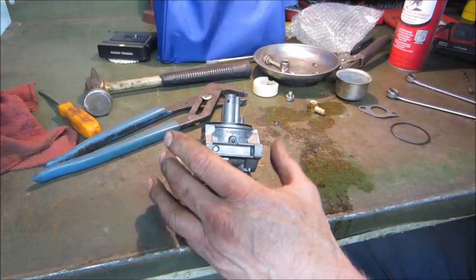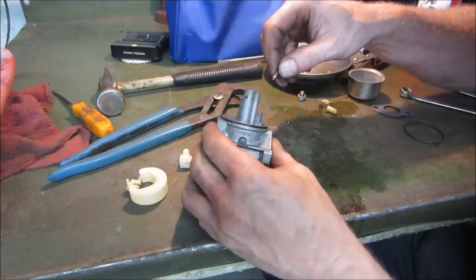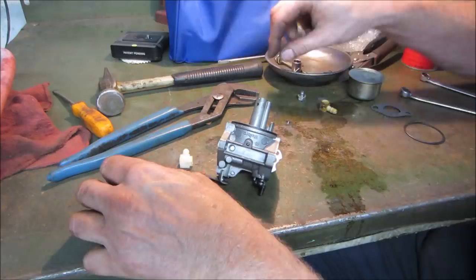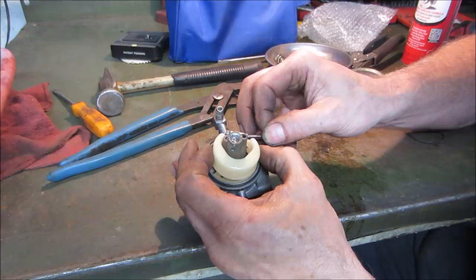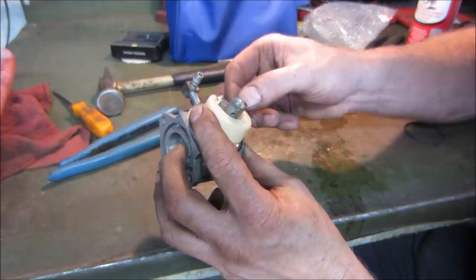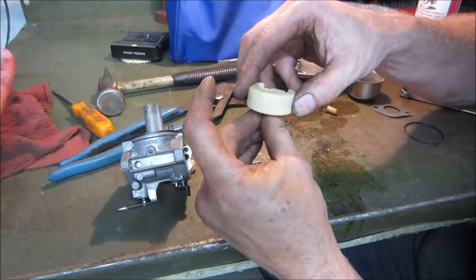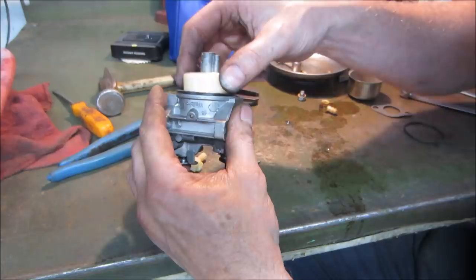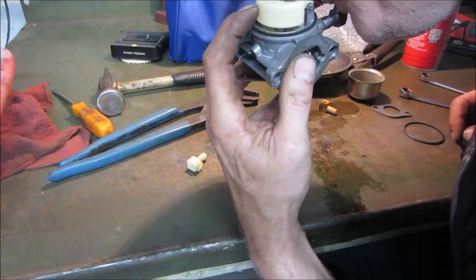Let's get our needle and seat back in. Looks pretty good. It's a pretty simple carb. Yeah, there's not much to it. Dirt stain. Probably would have been a good idea to wash my hands first, huh? Feeling the pressure of you guys watching, that's what it is. Yeah. That seems fine.